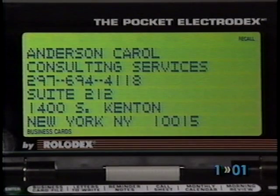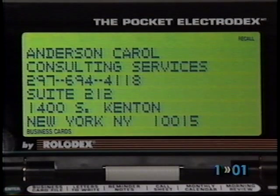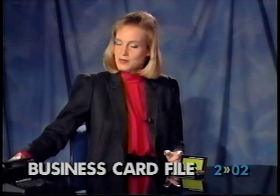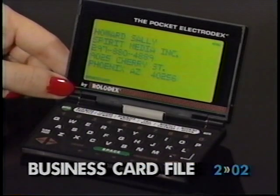The most important files you'll want to keep will be in your 64K Pocket Electrodex. This is your main database, the heartbeat of your business. Here you can enter all names, phone numbers, fax numbers, addresses, and any additional reference information into the business card file. Let's start by entering the information from this business card into the Pocket Electrodex. To do this, you must first touch Enter.